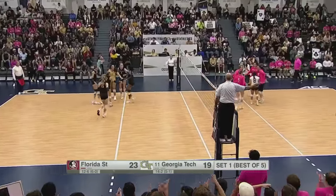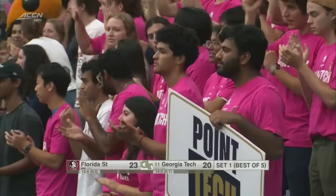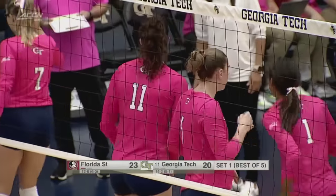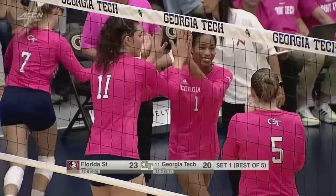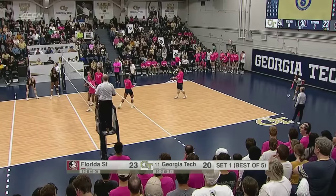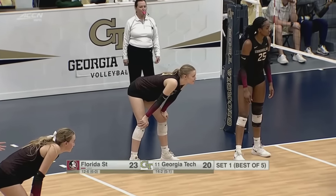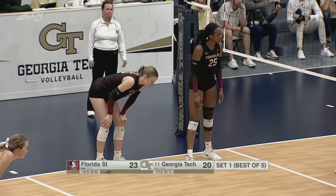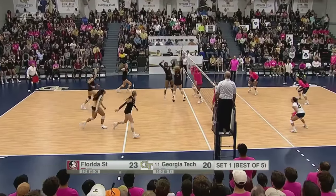Mendez down the line, rattles it through the hands for the point. Andy, you are completely right. It's been injuries. The only reason the Seminoles have lost matches is just injuries or people out with COVID or sickness. And now they're all back and strong. They look at their ACC record, undefeated. They're not looking at the RPI ranking. Mm-hmm. And that'll come around if they keep playing the way they have.